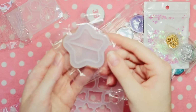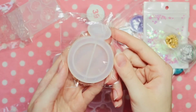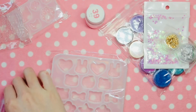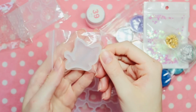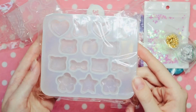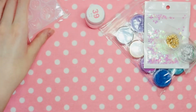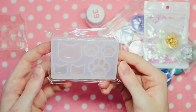I also got this star, and I don't really know what this is, like a pocket watch thing? I don't know, it was cute. One of my last minute decisions was also to get this little cat mold. I also got this little mold sheet that has different animals and other random items on it. And I also got this other little mold sheet that has cats and paw prints on it.